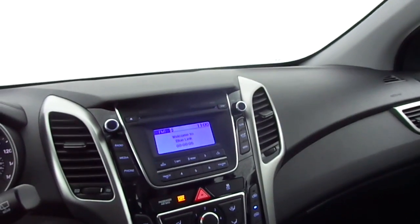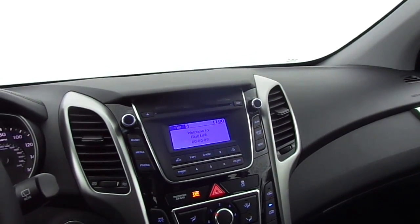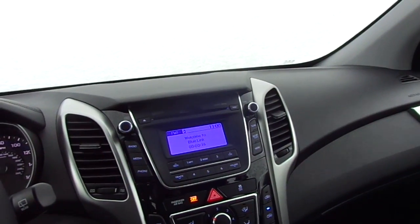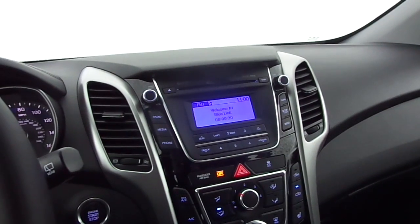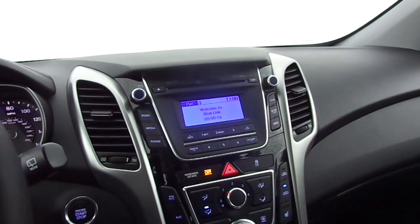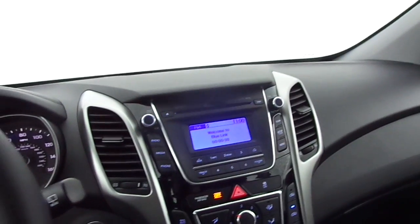Please say the name of the service. Port inspection. Please say new destination, service link, roadside assistance, valet alert, or goodbye. Oh, I guess it doesn't do that. There's a goodbye. Please say new destination. Goodbye. Service link, roadside assistance, valet alert, or goodbye. Goodbye. Thank you for calling Hyundai BlueLink.